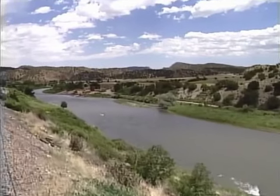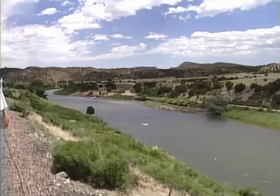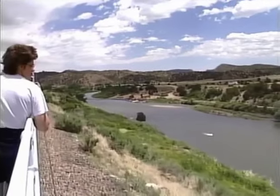Leaving Parkdale, traveling eastbound, we see the Arkansas River to the south of the train. The Arkansas is a favorite river for rafters, and we'll see quite a few along the way.